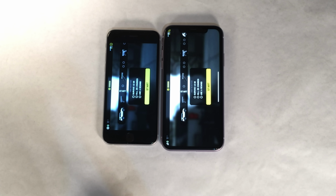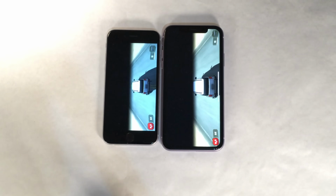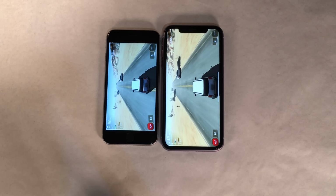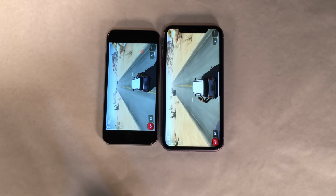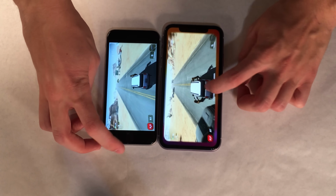And okay, so now we're going to go ahead and press the start button at the same time here to actually get into the game. You can see pretty much identical there. Both, again, doing great here. This is, again, a pretty light game, I'd say, compared to the previous two we did. So, as to be expected, both doing perfectly fine here.